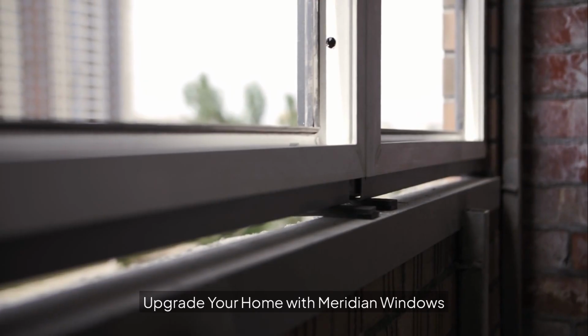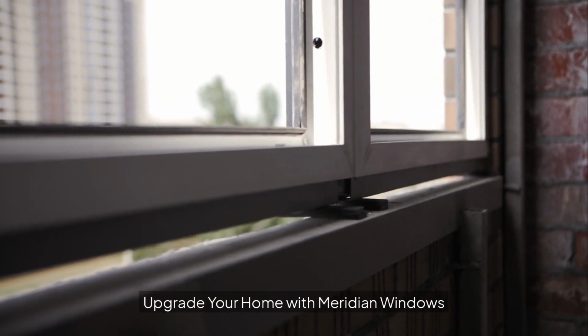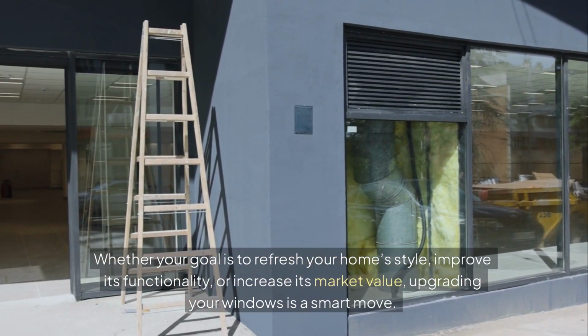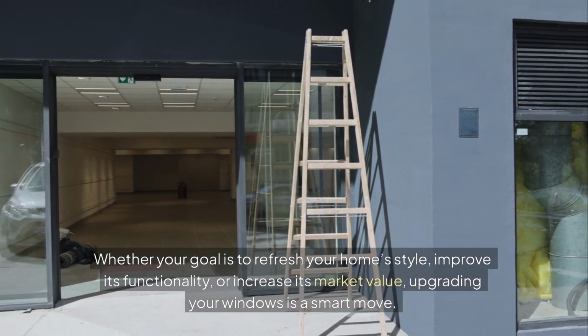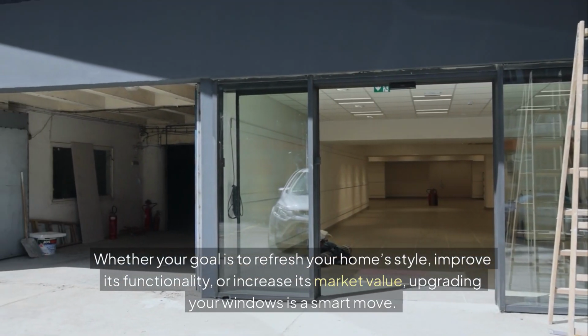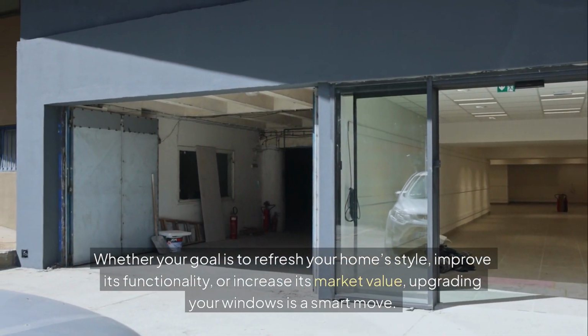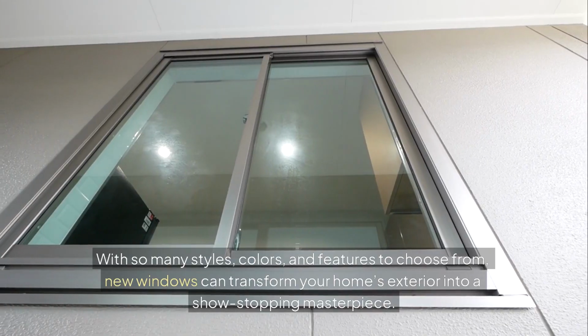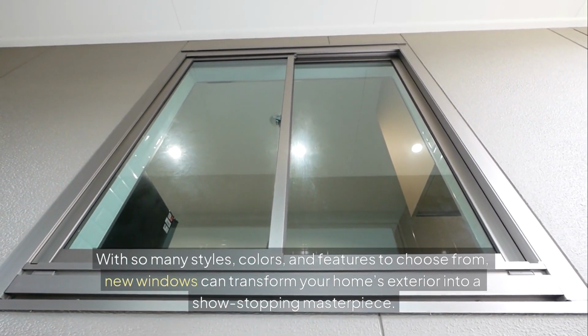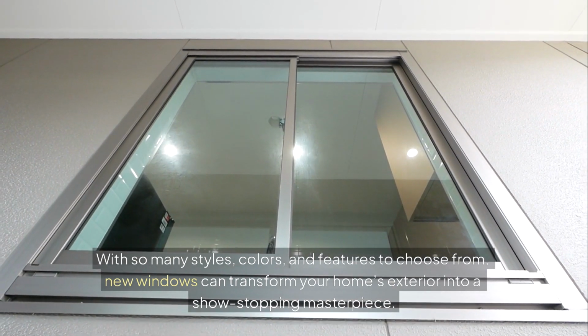Upgrade your home with Meridian Windows. Whether your goal is to refresh your home's style, improve its functionality, or increase its market value, upgrading your windows is a smart move. With so many styles, colors, and features to choose from, new windows can transform your home's exterior into a show-stopping masterpiece.